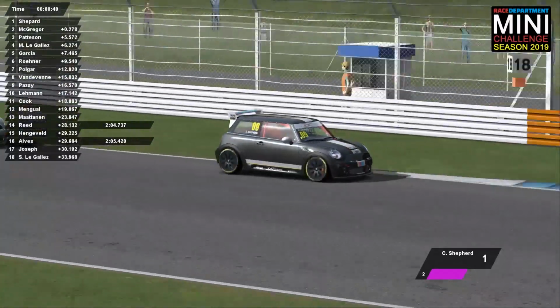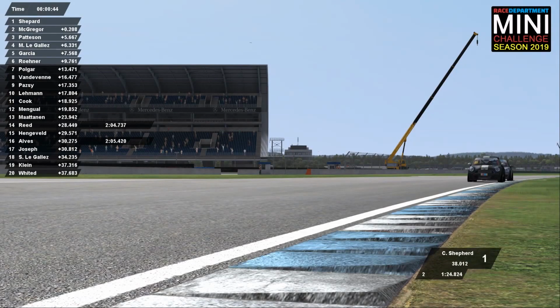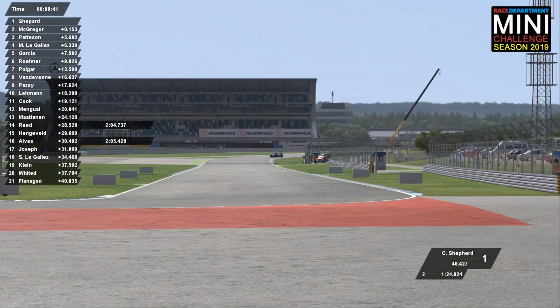Because Patterson and Legale, they've opened up a little bit. Yeah, I just saw that. Yeah, a little bit of a gap there. They haven't sorted themselves out still. We still do have a little bit to go.